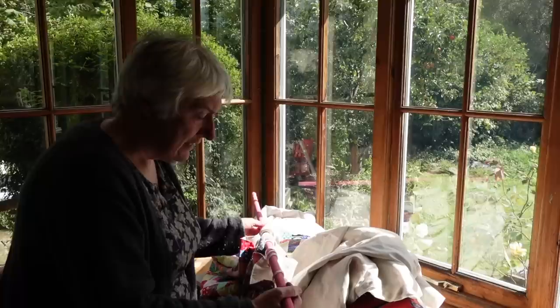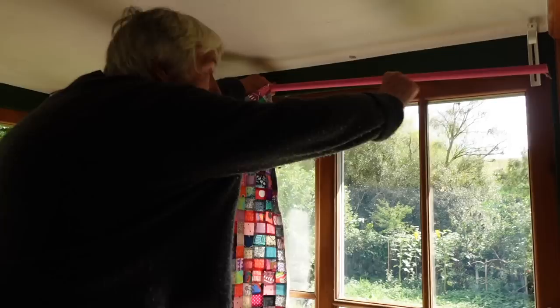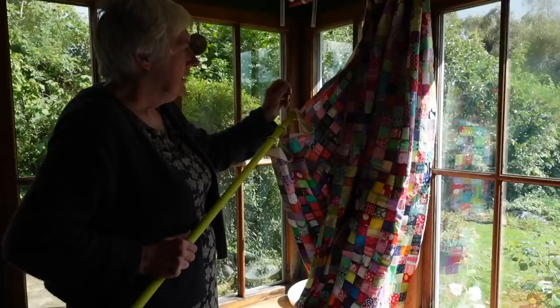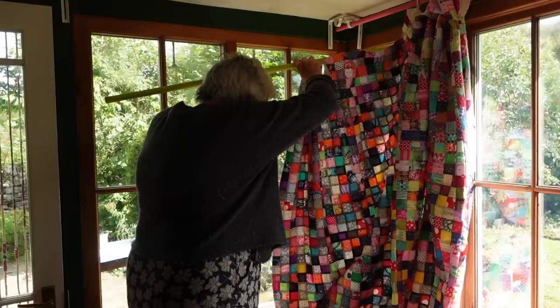Is this going to fit? That goes on there. That goes on there like a dream. And then those push back and get screwed in, which I can't actually get in to screw them, so they're just going to stay like that. And that's the small curtain, like so. And so the last bit then is these hooks go on here. Up I go again.